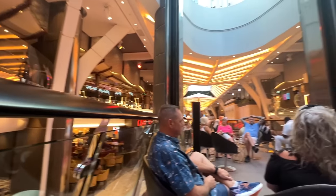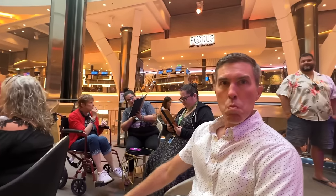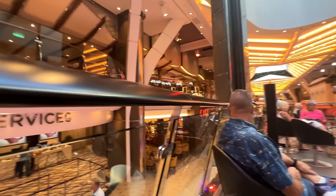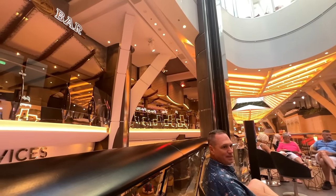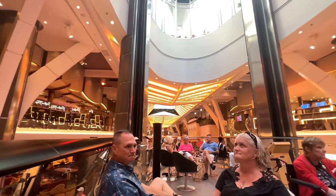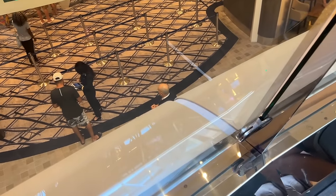This kind of reminds me of the Turney restaurant, the Garden Grill at Epcot. Now you can barely see it moving. You can barely see this moving, but we're moving. We're going. Nope, we're still going. All right, we were down there, so we're definitely going up.